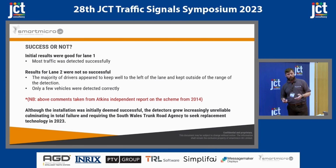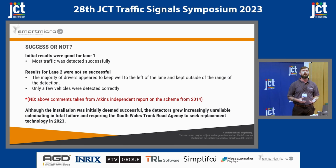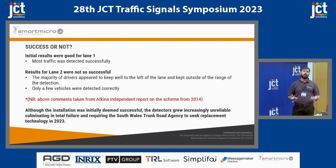Was it a success? Initially, as you can see on the slide, for Lane 1 the detection was believed to be very good. Lane 2, unfortunately, because of driver behaviour, meant that detection was sitting at around 50%. But that combination of the challenges present at that site and the available detection technology at the time meant that the client and the consultants were happy with that level of detection, and it meant that MOVA could be implemented in a form for that junction.